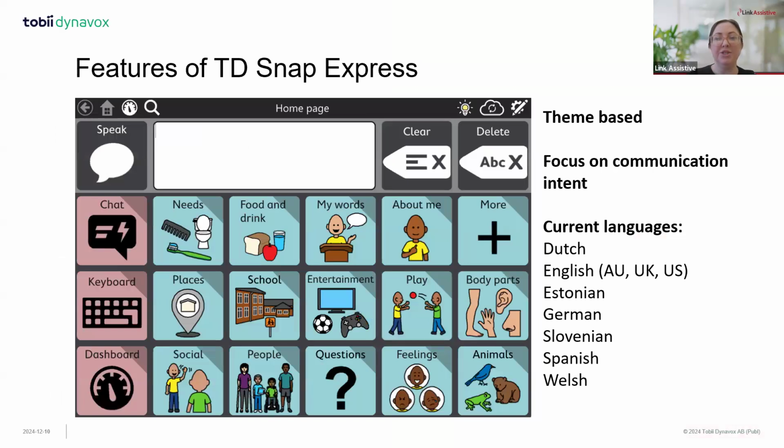So here's how the homepage of TD Snap Express looks. As I mentioned, it's included in TD Snap, so if you've got your TD Snap updated to the latest version, you will be able to find TD Snap Express as an available page set. TD Snap Express is primarily contextually organized. Each theme, so each of these cells on the page, relates to a theme, and each theme contains words and phrases all related to that particular context. The focus is on communication intent rather than forming grammatically correct sentences using core and fringe vocabulary.